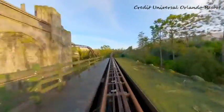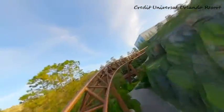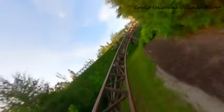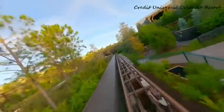I love how it tells a story, and this is probably the most themed coaster in the world. Though it is kind of annoying how it gets 5-hour waits all the time, but with how good the ride is, it makes the whole wait worth it.